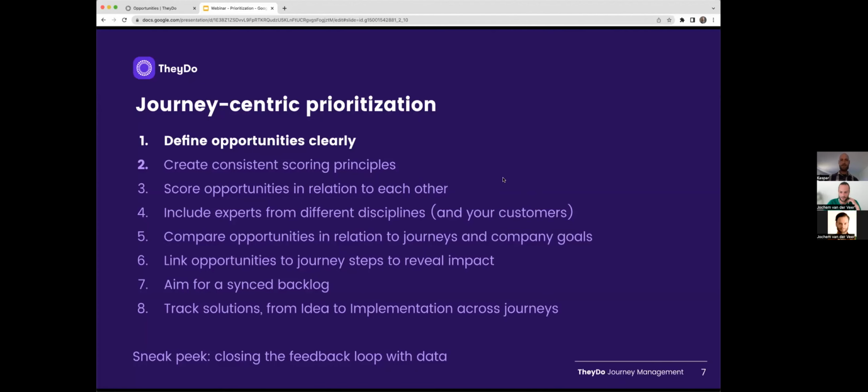Kaspar, why don't you take us through what we've prepared? And again, if you have any questions, drop them in the Q&A and we'll see if we can answer them as we go. We're going to go very deep today. So here we go. Can everyone see my screen? That works?